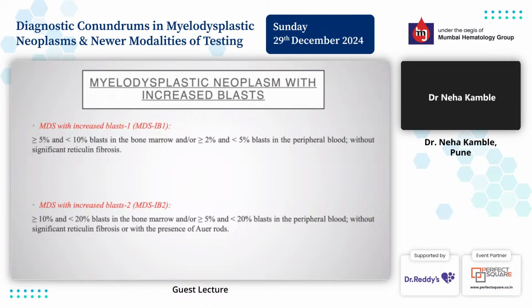So I would want to stress on this category of MDS IB2, because we were not discussing ICC per se, because majorly I believe WHO is followed by the diagnosticians per se. And MDS IB2 category, that is the 10 to 20, or rather 10-19%. In 20, we would say 19. So the 10 to 19% category has been labeled as MDS/AML for ICC. So that's the only difference between IB2, which is there in WHO, and MDS/AML, which is in the ICC classification.